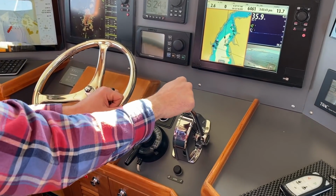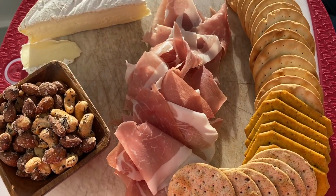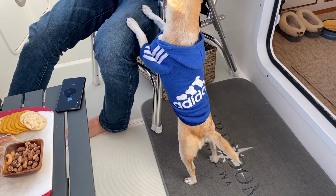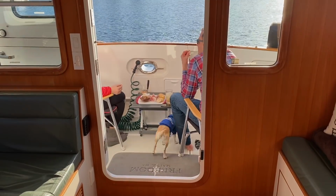Once we dropped our anchor and got settled in, I made sure not to forget the final and most important step in the process: setting up our patio, preparing some snacks, enjoying said snacks, reminding Sully that he doesn't eat cheese and crackers and can't have any, and toasting to good health, blue skies, and life being back out on the water.